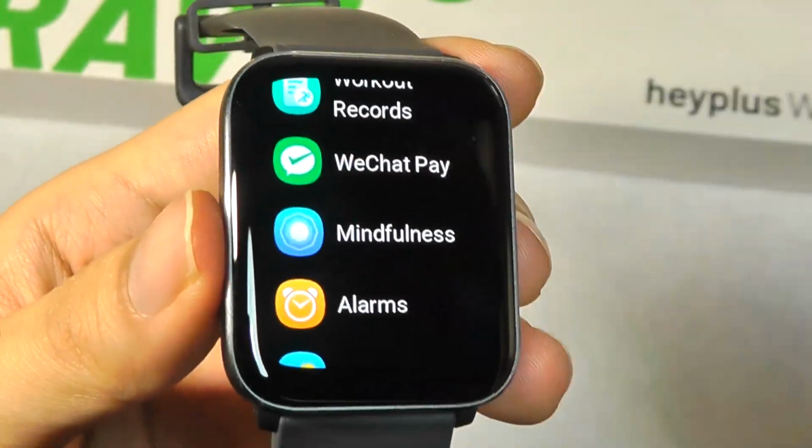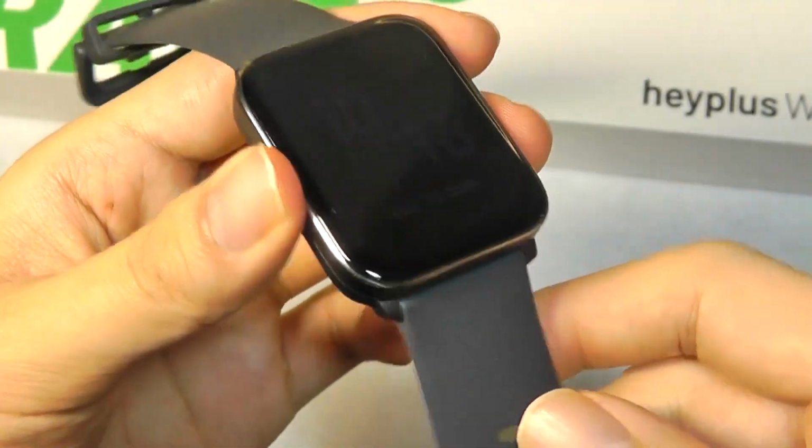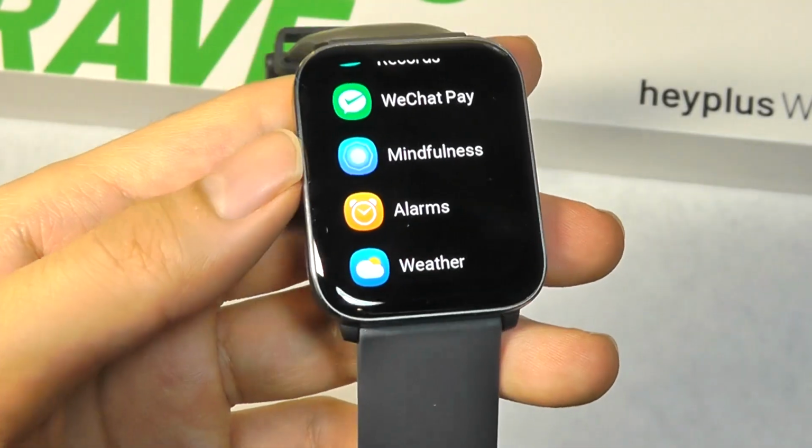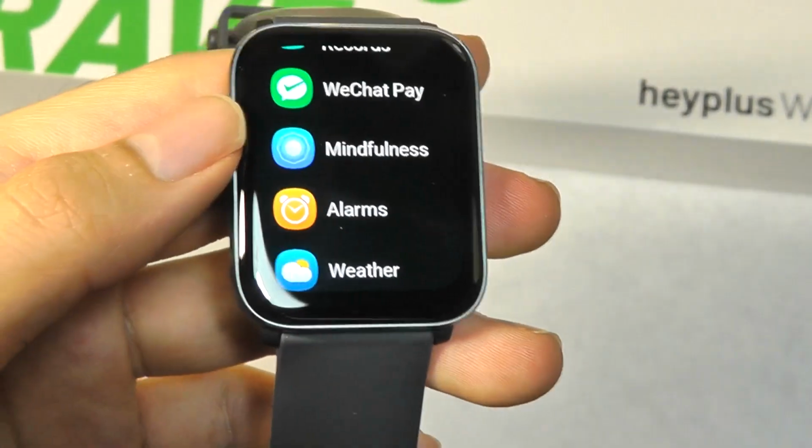Now, the watch itself does not come with built-in NFC, so rather it's using the watch's display to generate a QR code you can then scan at different counters to create the payment. Still is a neat trick though.